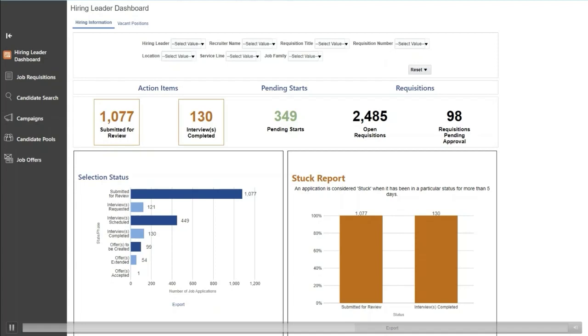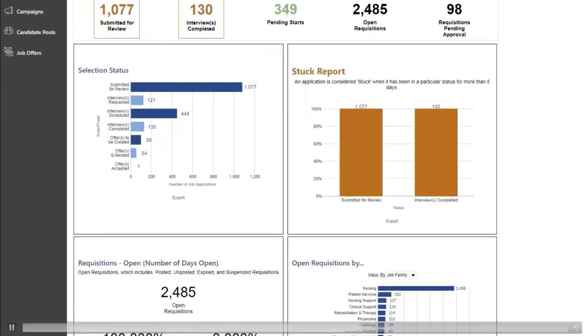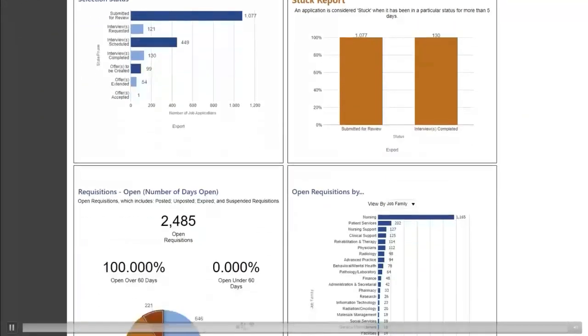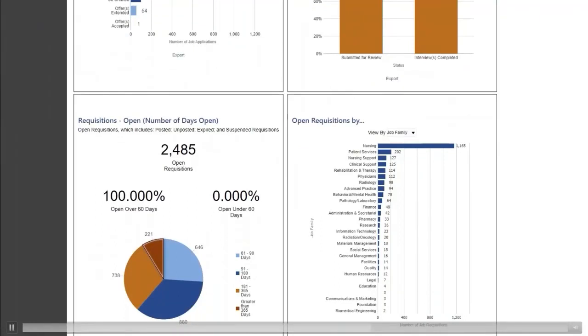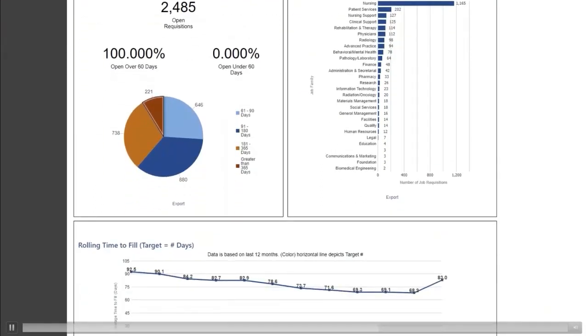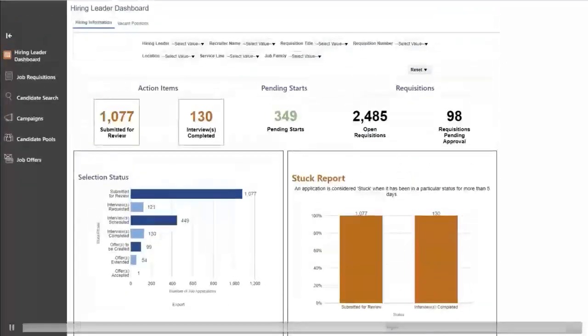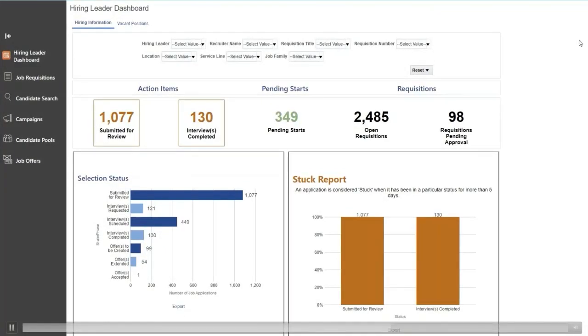So you'll see, again, action items at the top listed out, all their pending starts. They're able to see where candidates are stuck, if they're stuck, how long they've been stuck for. They have insight into how long their requisitions have been open, where their requisitions are sitting in the organization, if they have a big organization, as well as, if you saw at the bottom there, they have insight into their time to fill, how long it's been taking them to fill their past requisitions, so that they can see and benchmark anything moving forward.